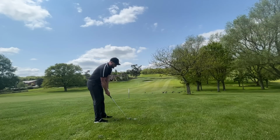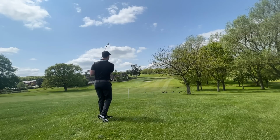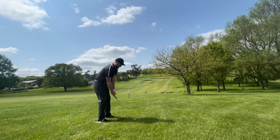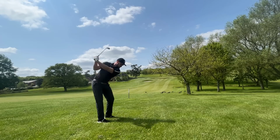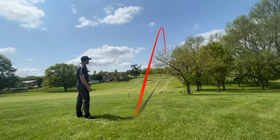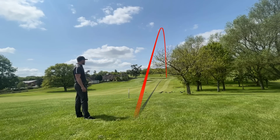So what have we learned from Jason's bag? Because let's be honest, there's a mixed bag in there. Different brands, different manufacturers, and different head types overall. We've got the low spinning driver head type, but then also a 7-wood in there as well.